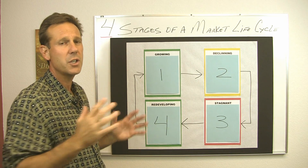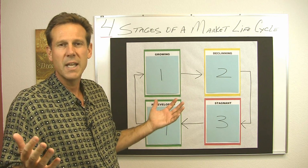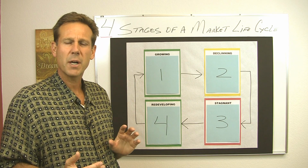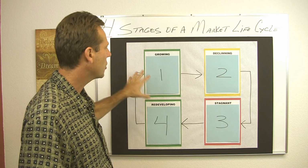Every market goes through that. It could take 10 years, it could take 50 years, it could take 100 years. Every local market is different. But we need to understand these 4 stages so it helps us pick a market and it helps us pick a strategy, because certain strategies work better in certain stages.